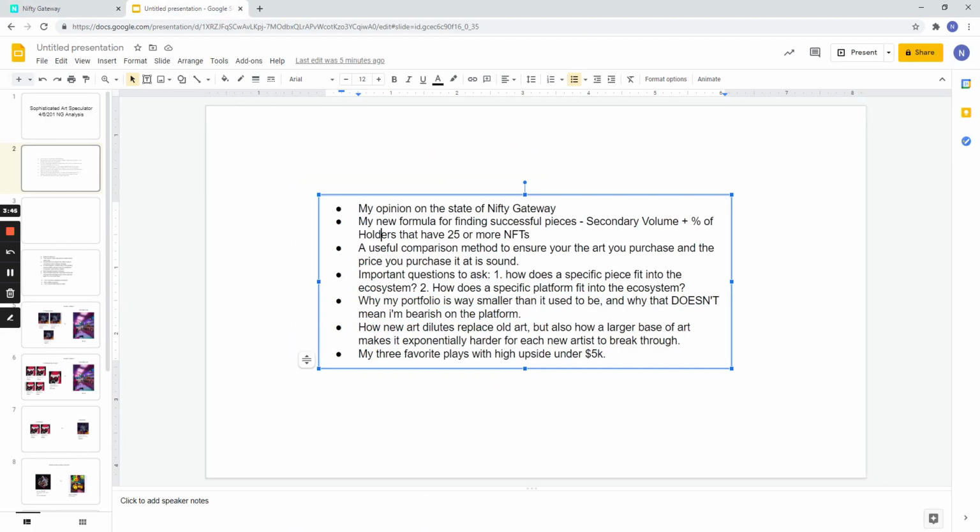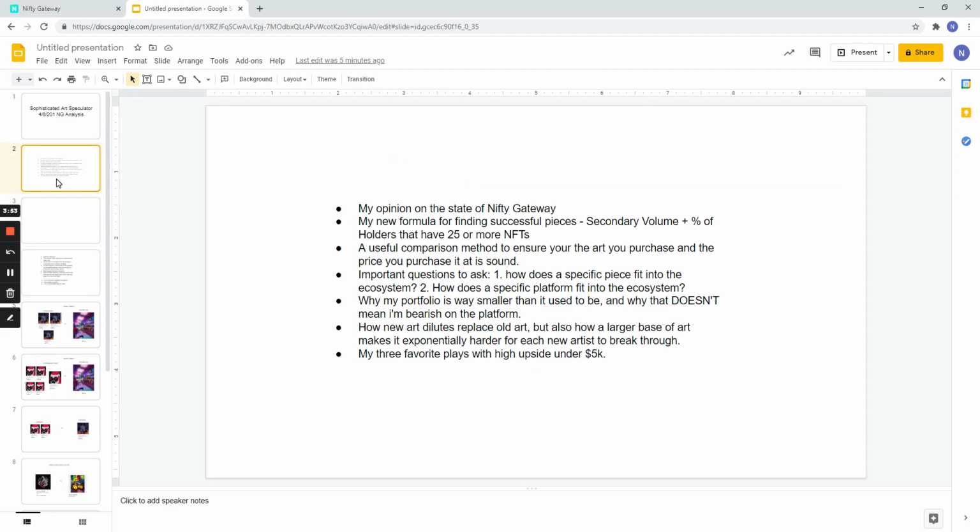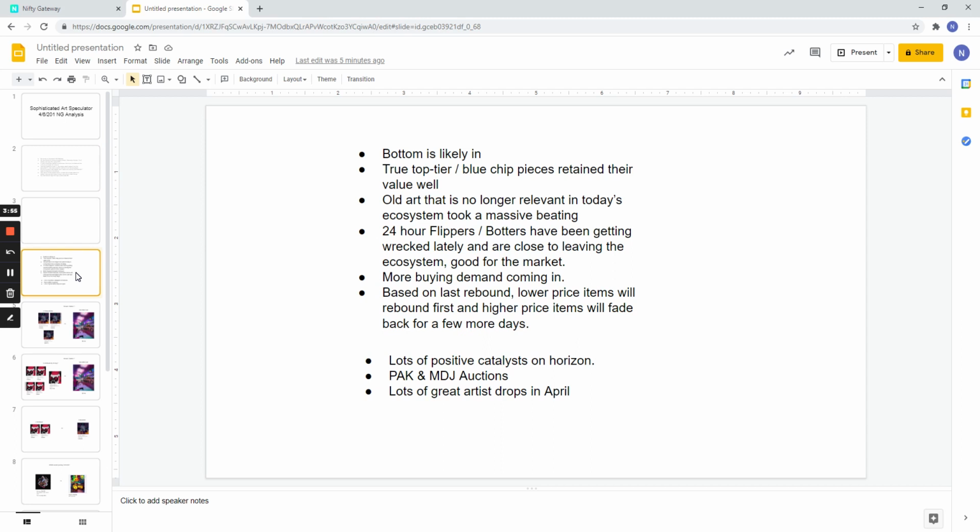And then I actually didn't fit this into a slide, so I'm just going to talk about this now. But actually, I'll talk about that after we go through my opinion on the state of Nifty Gateway.